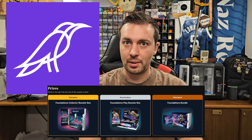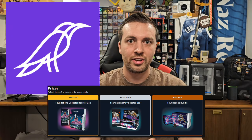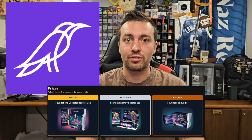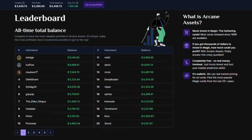Whoever's in first place gets a collector booster box of Foundation, second place gets a set booster box, and third place gets a bundle. So there's prize support for this. It's totally free, no money involved, and it's a lot of fun. It's a really good way to showcase how well you know the Magic market and how good you are at MTG finance. If you take a look at the leaderboard, you'll see I'm in 7th place right now, so my callouts have been doing pretty well.